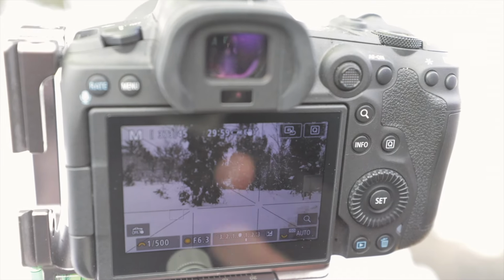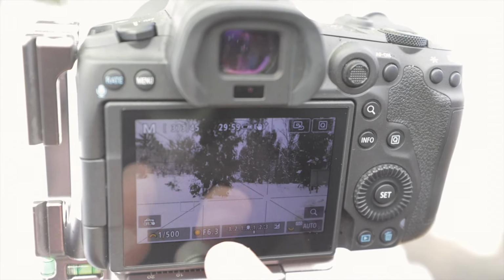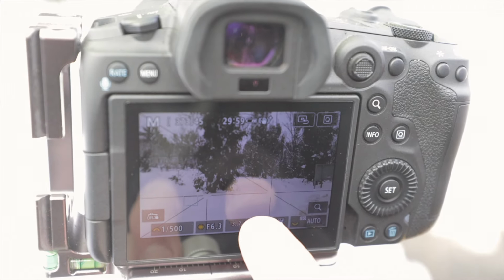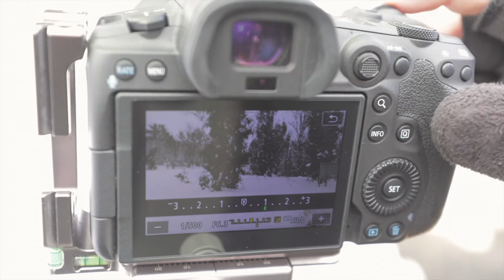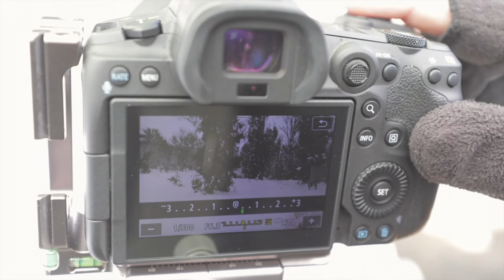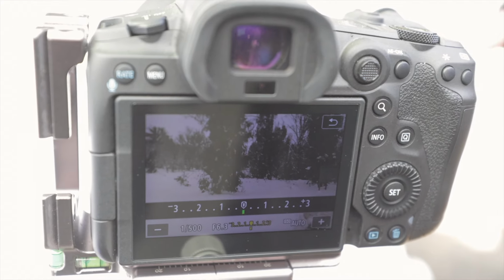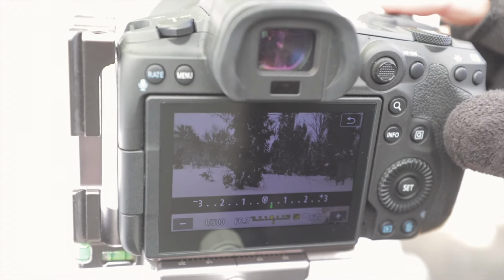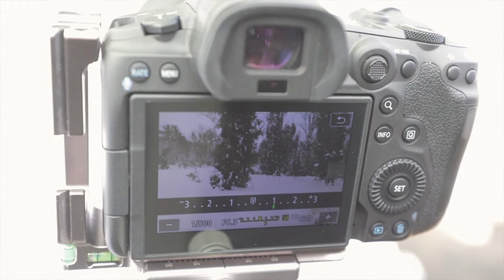Okay guys, so this is the back screen of my Canon R5. This little graph down the bottom here is your exposure compensation. You can just go into that, it brings up this little display here, and you can see that I've got it at +1 where the little green indicator is. Zero, or the middle, is normally where most people would expose, but I have it at +1, so that's one stop over on your exposure compensation.